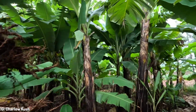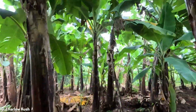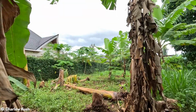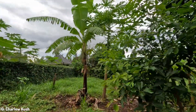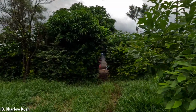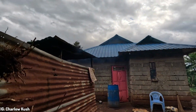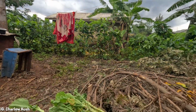Yeah, let's pass through the garden, guys. This is a banana plantation. And it's very slippery. You know I have slippers right now. That's my daughter right there. Let's go, guys, and see. Yeah, the grass is really doing well. So I'll just be placing it here, and then he'll be giving them according to the ratio that will be enough for them.